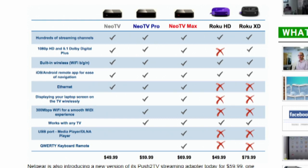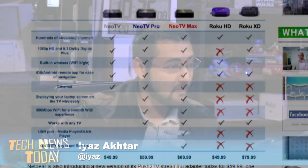I guess with all of these boxes out at this point, okay, we have this chart up right now showing you these are just two competitors. This is Neo TV's chart. Yeah, this is from Netgear, and this doesn't even include the full line of Roku boxes out there. But all of these competing streaming boxes, do any of them have everything we want, or is this just turning into like smartphones where it's like there's a billion of these things? They all kind of do something you want. But, I mean, Roku doesn't even have YouTube yet.